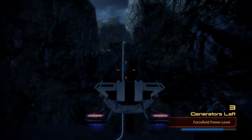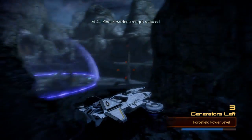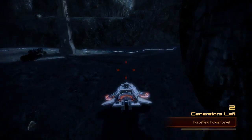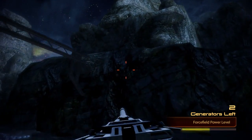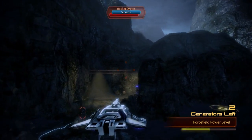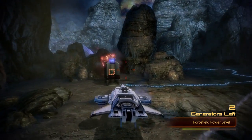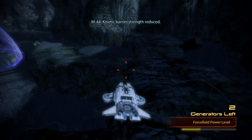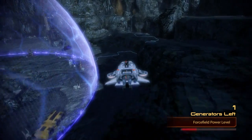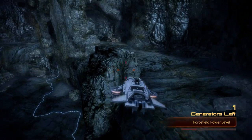I go for a little trip. There we go. Barrier strength reduced. Being able to make that jump almost seemed unintentional, but I'll take it. That's up there, a little hard to get to. There we go. I'm coming your way. Kinetic barrier strength reduced. Angry rocket drones, why? Why can't we just play nicely? Oh, I should actually hit over there. There we go.